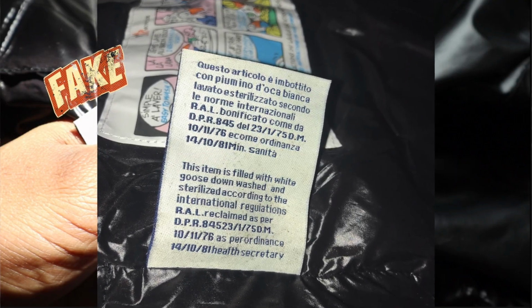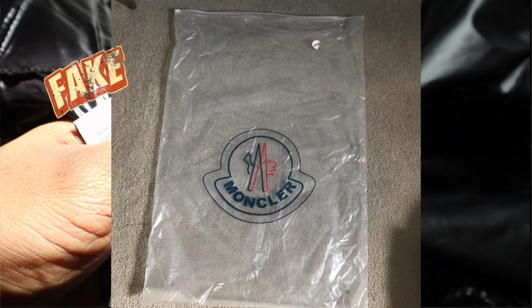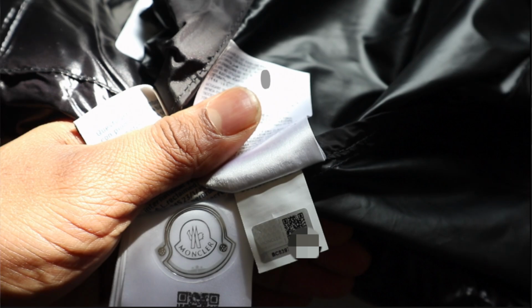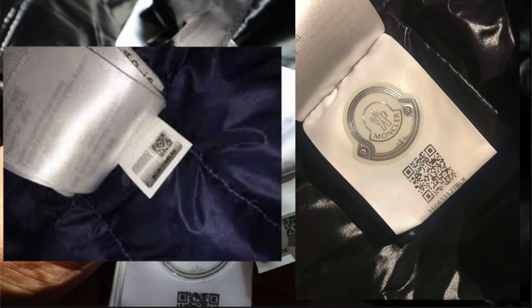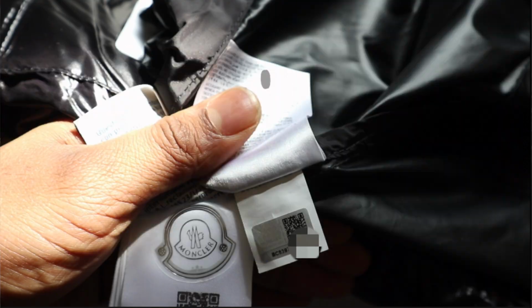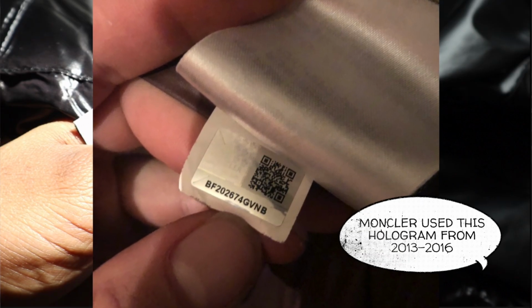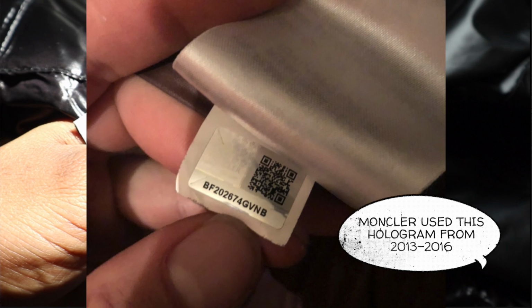So if you do not see a jacket with an authentication label after 2009, chances are that it is actually a fake, guys, okay? Now, unfortunately, Moncler stopped using the Certilogo in 2013, and after that, they actually chose to use their own holograms, guys, okay? Which is these 2 labels that you see right here. So from around 2013 to around 2015, 2016, Moncler started using this kind of slimmer hologram with a little QR code and some numbers at the bottom, okay?